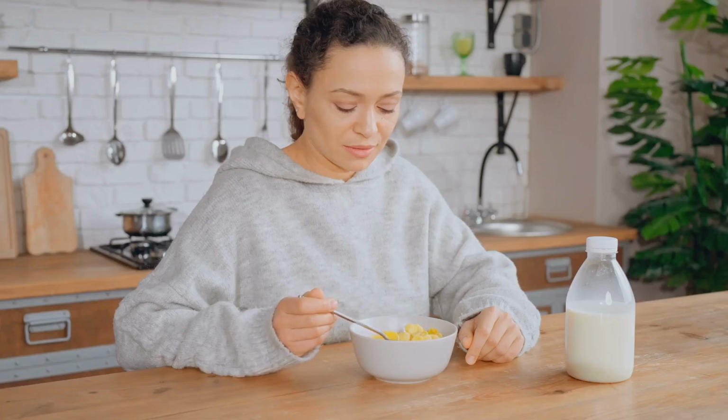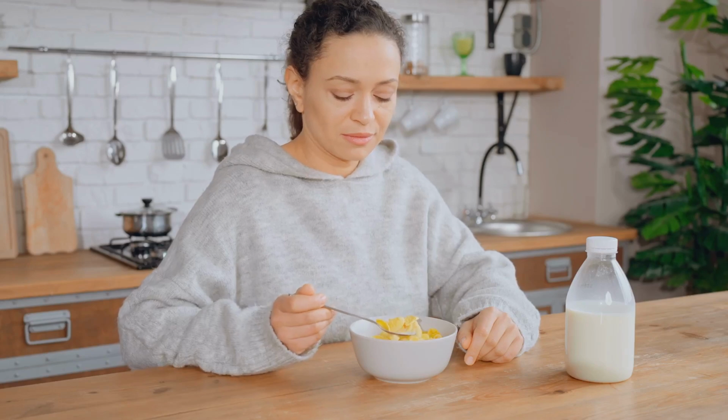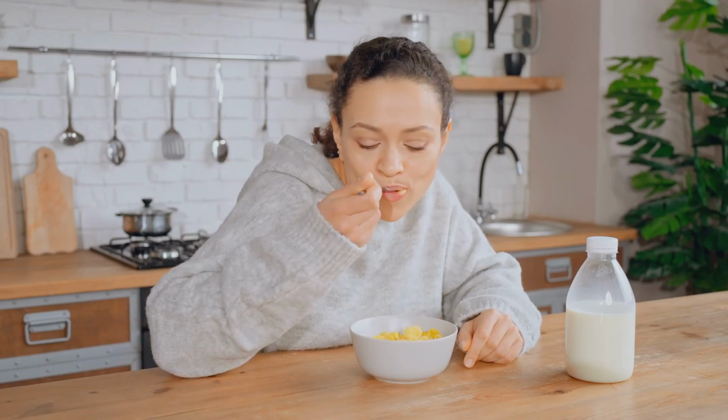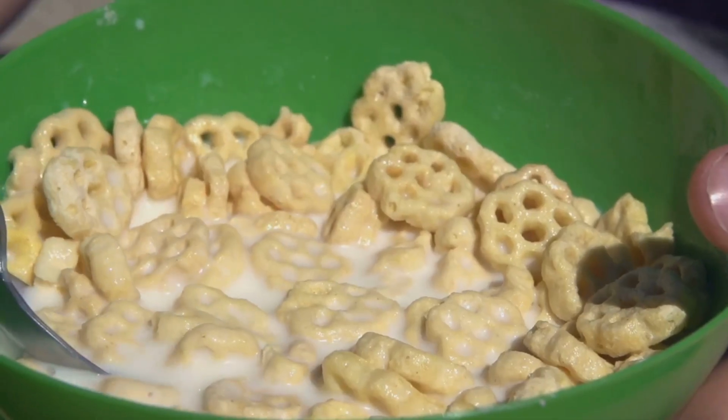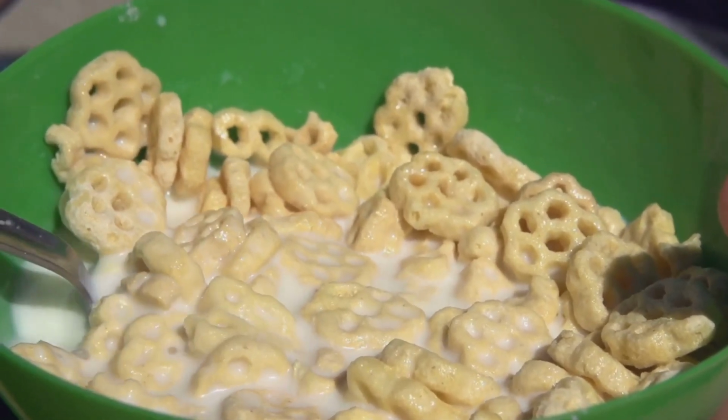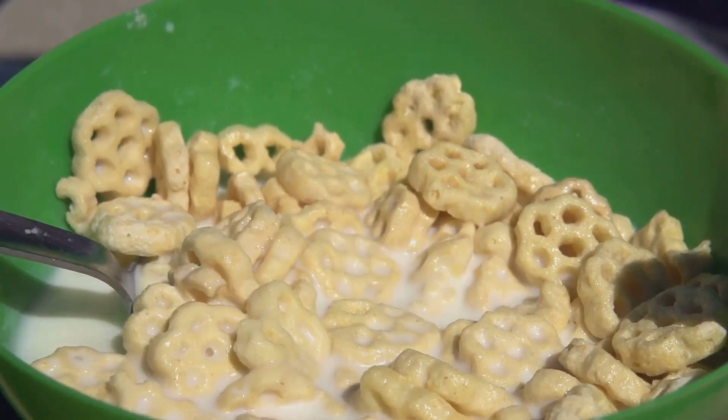Hey everyone, today I'm diving into a topic that might not be the most glamorous, but hey, it's incredibly important for our health, and that's fiber. More specifically, we're talking about the top 9 high-fiber cereals that can help keep you regular and support your digestive health. So, let's get started.